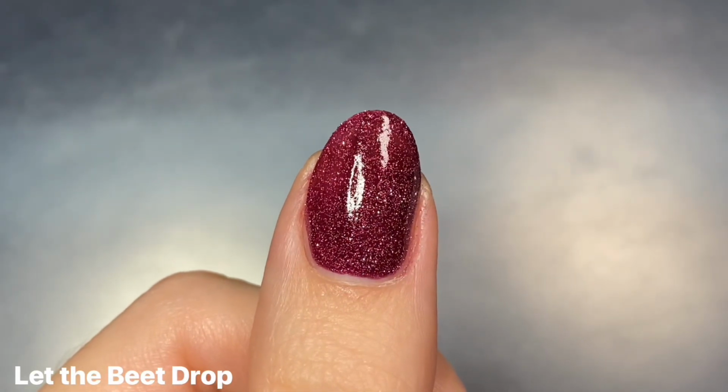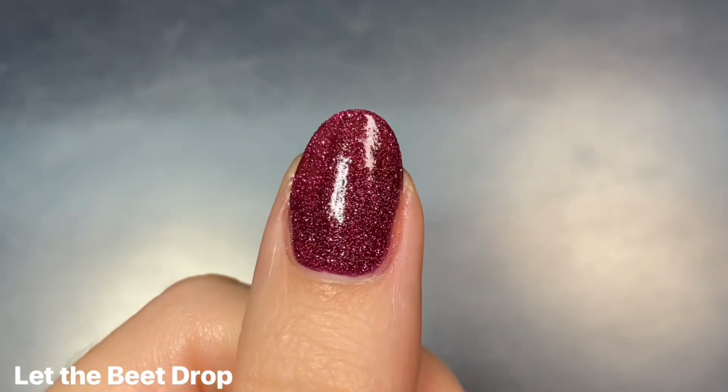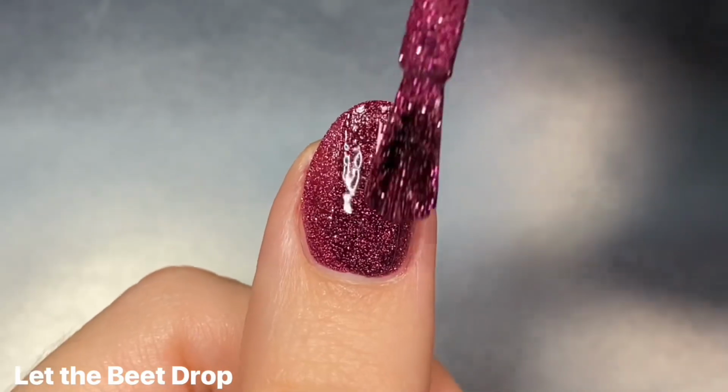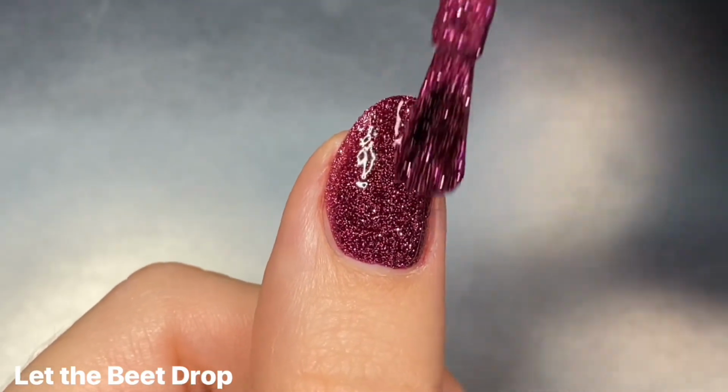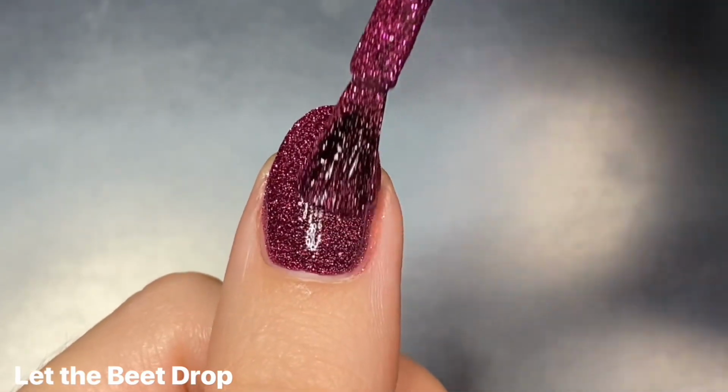But yeah, this one had another absolutely amazing formula that was so incredibly full coverage on the first coat. It wasn't totally even though. I feel like the left side of my nail was a little bit sheer, so I still needed to do a second coat for this one. But again, I just found it really easy to work with.